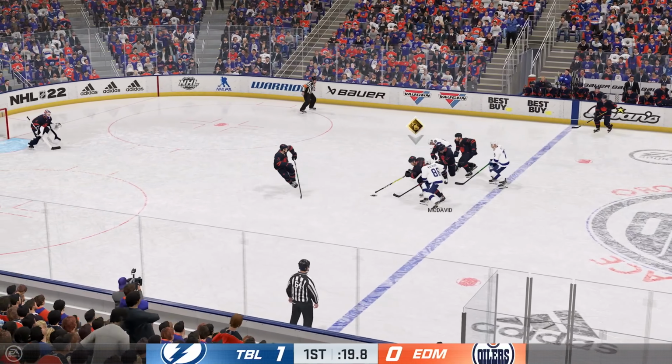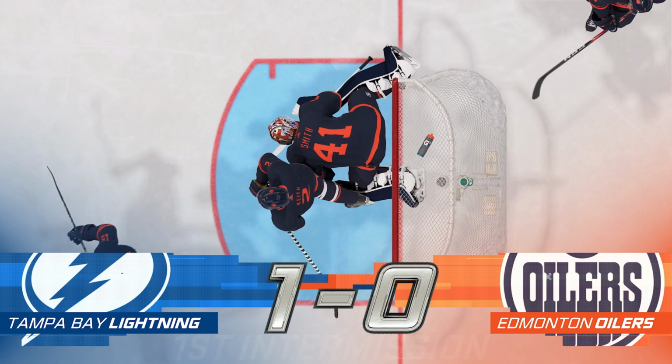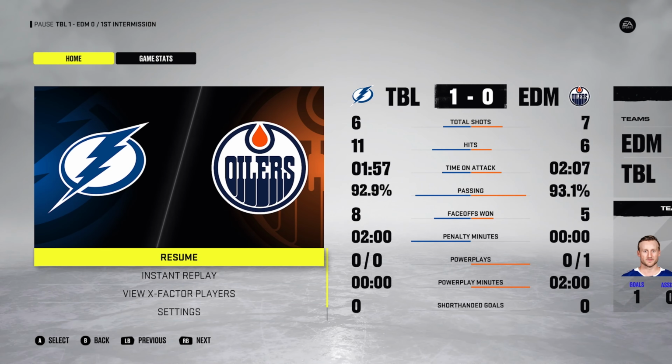And that'll put a bow on the first 20 minutes of action here tonight. We've got lots more still to come. Second period is just around the corner. And the official seems about ready to drop the puck on period number two. Tampa Bay's won the draw.